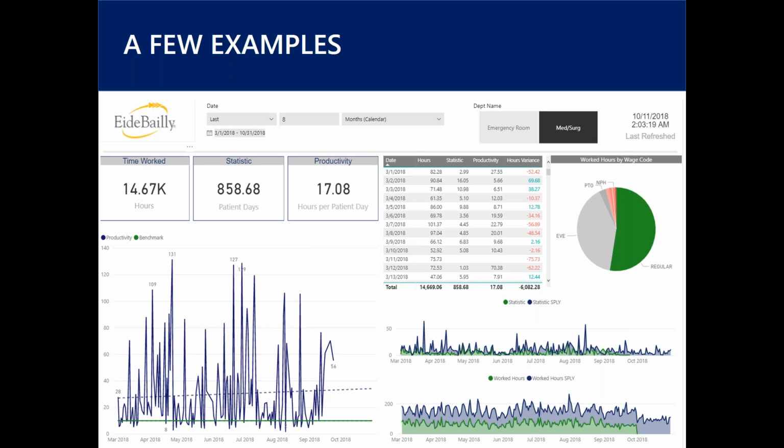So it's showing you worked hours, it's showing you statistical volume for whatever department you've selected, and then that department productivity with, of course, the benchmarks that we would say this is where a top performing hospital should be at. So this is data that oftentimes, even if you had access to it, you might be reviewing on a quarterly or even a lot of times yearly basis, which to a certain point is good because it allows conversations to be had in determining, okay, these departments need to be worked on.